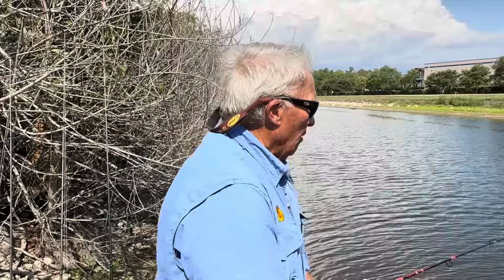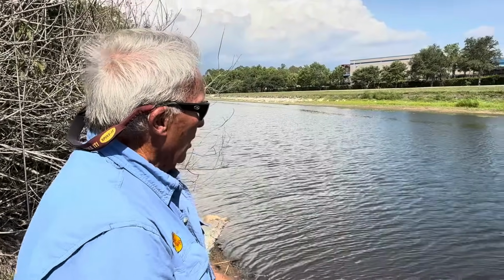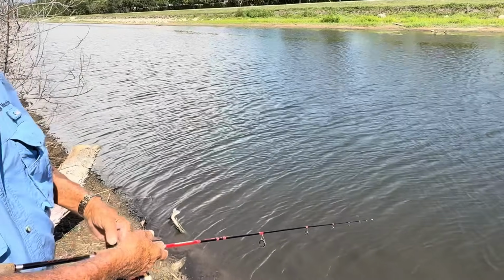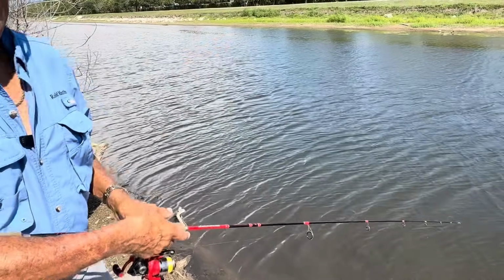So I don't know what it is, whether they're just sensitive. I can't explain it, but I'm just going to tell you right now, this is 4-pound line, a little spinning rod, and I just slow roll, just barely hit that little beetle spin, really low, right across the bluegill beds. You can see the bluegill beds. You'll see them chase after it. And there's another bonus there.